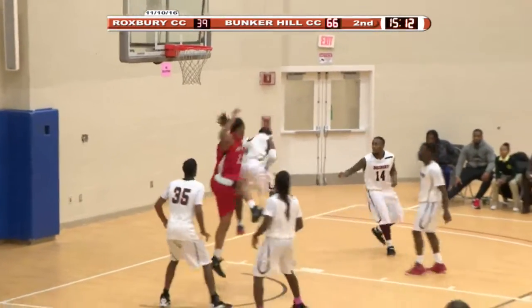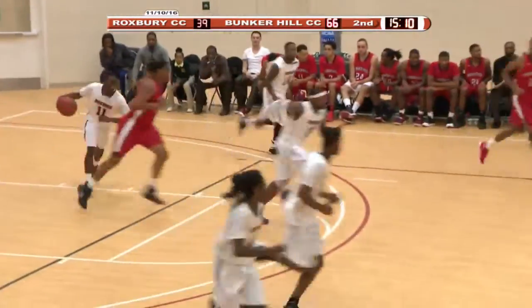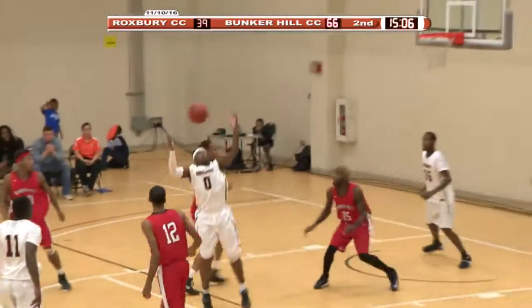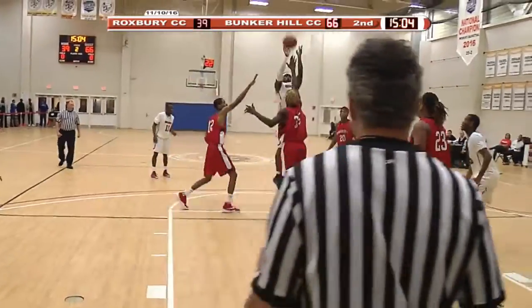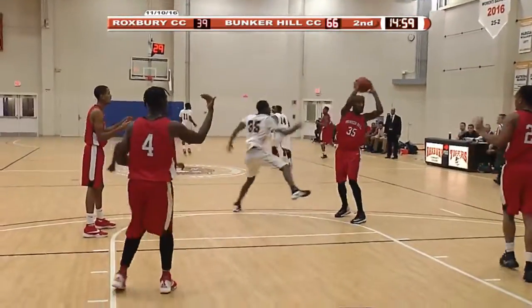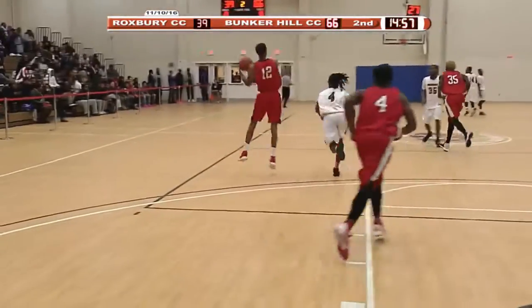Digby from the elbow doesn't fall for him. Like the effort by Mosley. Yeah, Jared's putting it all out there. Top of the key for Mosley. That one off the back rim.